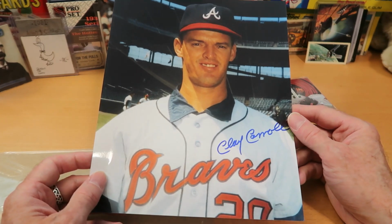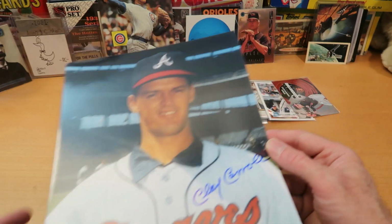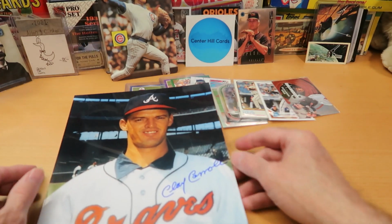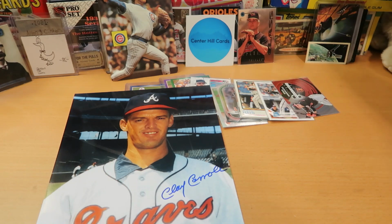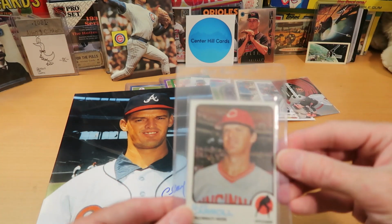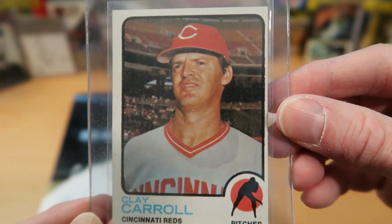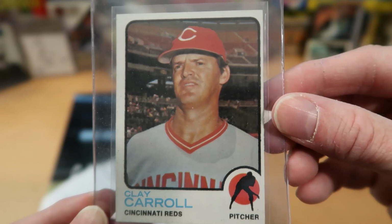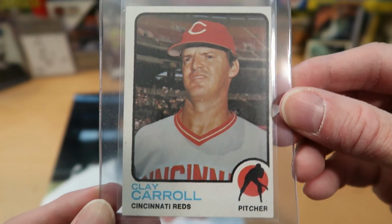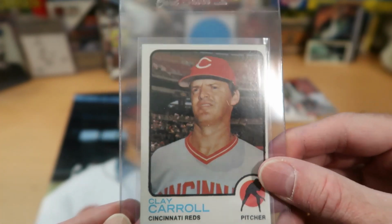The reason that she sent me this is because I have a Clay Carroll card that I use to express my dismay whenever I pull something that I am less than happy with. And I've got that right here. I keep it right nearby. And Clay Carroll looks like that. He looks the way I often feel when I pull things and I'm not happy about them or completely puzzled by them. So that is awesome.